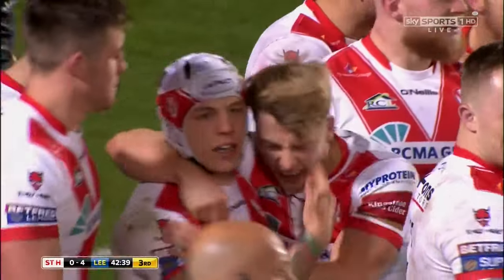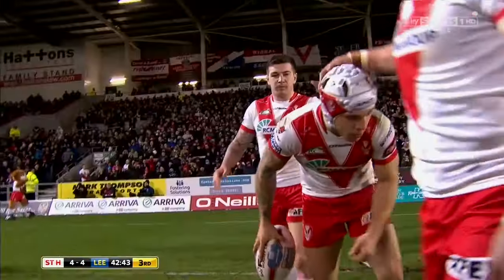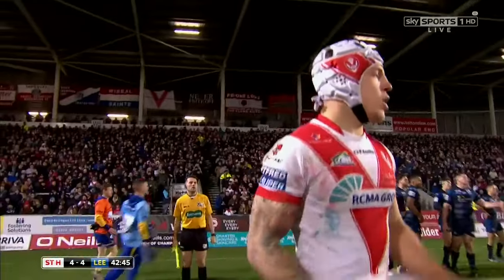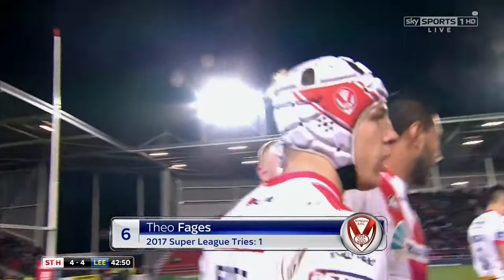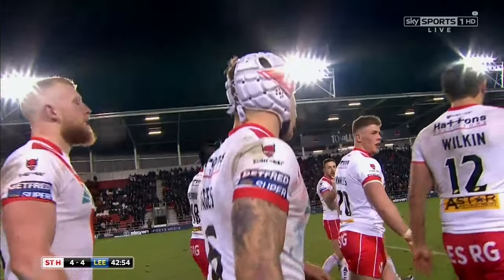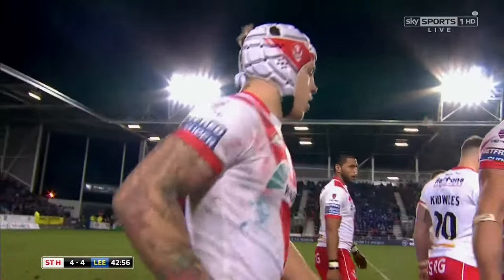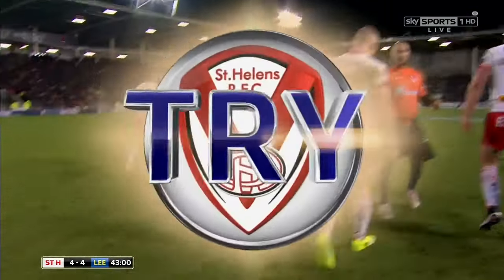42.5 minutes gone. Saints are level, courtesy of the French international. 18 appearances last year. His first at St. Helens. 2017 expected to be a breakthrough year for him. 2 tries against Leeds here last April in the big scoring win, 38-34, and he's dragged St. Helens level at the start of the second half.